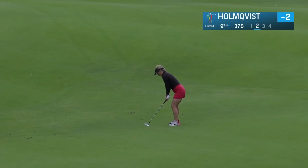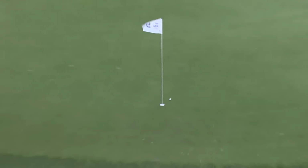Second shot for Danielle Holmquist. This is the final hole of the day. And we know the flag today is at the back of the green. And Karen, we talked about how that can be tricky, but not for Danielle Holmquist. Flew it all the way back there. Sharp.